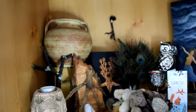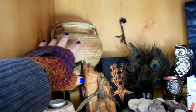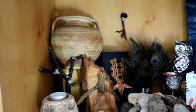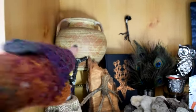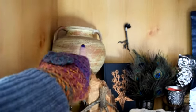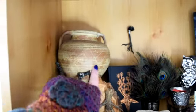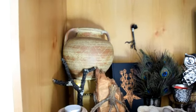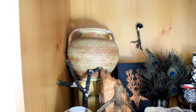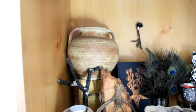And down on this shelf here I have my goddess vase. I'm feeling a little bit short of breath. My goddess vase. Now I found this at another charity store, and it's got these kind of chevron markings on it. So it reminded me of a lot of the pottery that they found from when humans worshipped the goddess.